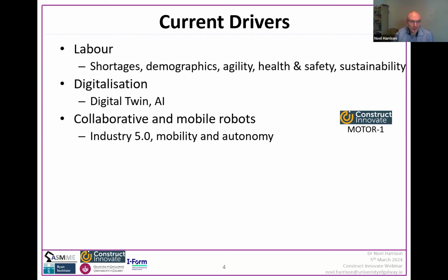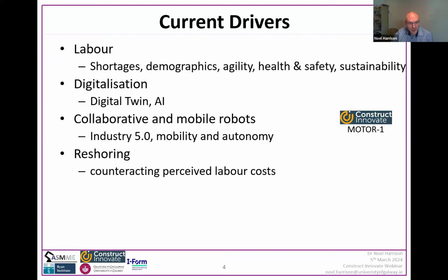So we have a project on the go on that in Construct Innovate. One of the seed projects is called Motor One, where we're working with the local modular housing company to develop a solution for that. One of the other big drivers is reshoring of production, and again, due to the reduced cost of the hardware and the ability to make savings in terms of transport and in terms of production costs due to these robotic solutions, we're seeing it becoming a preferred choice for companies to bring production back into Ireland or back into their own countries, whereas before they would have opted for off-site production at lower labour cost locations.